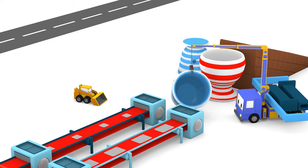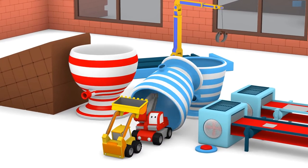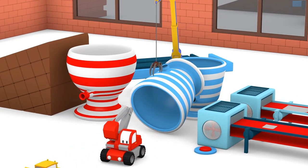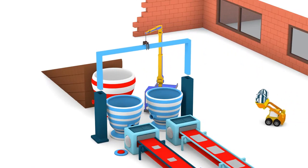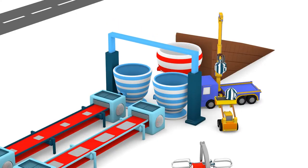Wait a minute. Is that bowl moving on its own or... Aha! No, of course. It was Ed all along. He sure likes to play. Good job, everyone. The chocolate factory is coming along nicely.